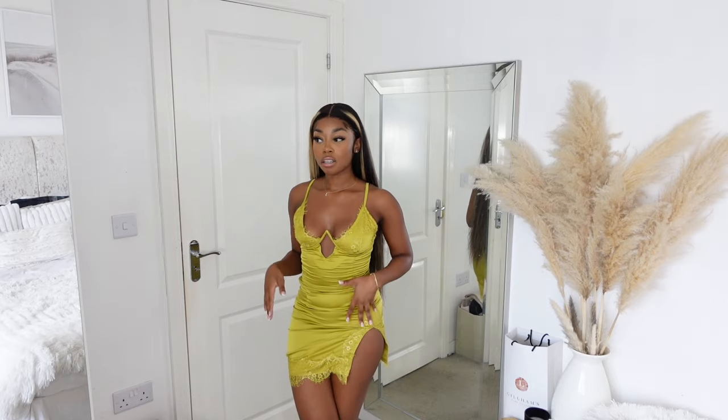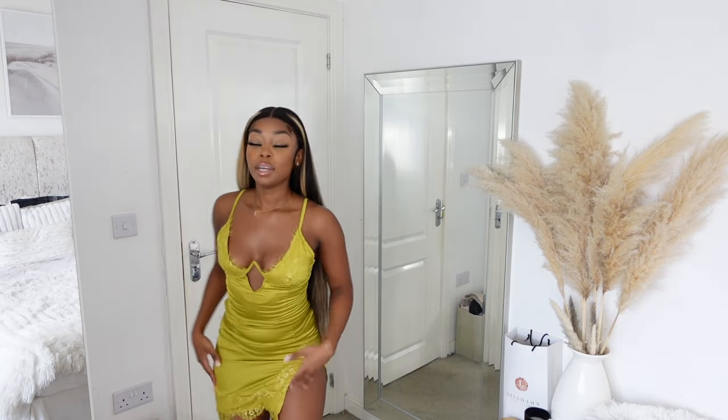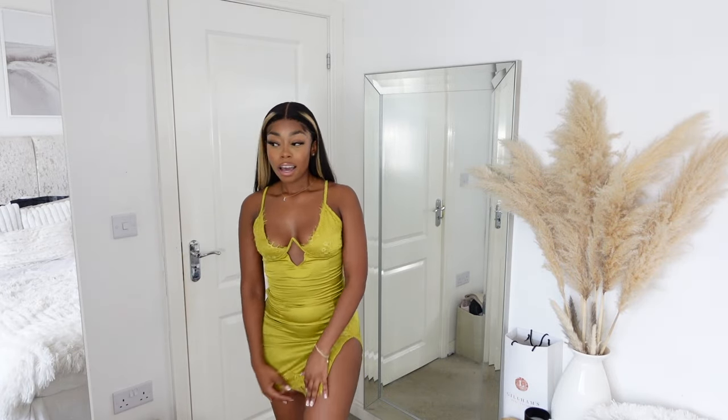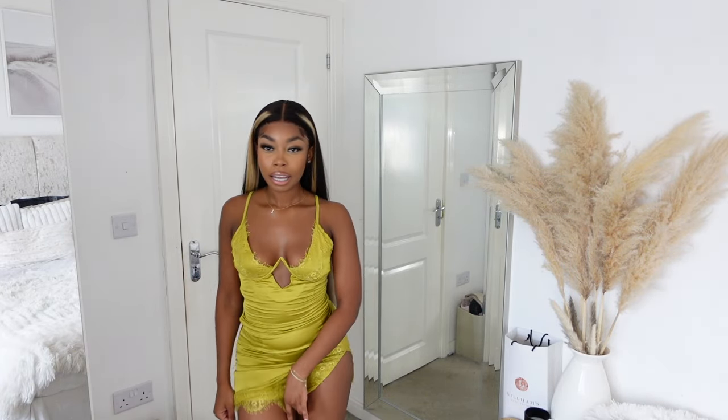This is very cute. The slit is very high up, but it depends. If you like it, you like it. If you don't, you don't. But me, I love a good slit and I love a good mini anything.